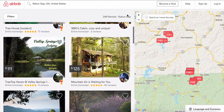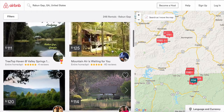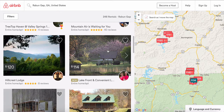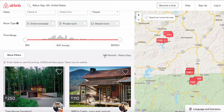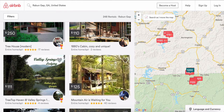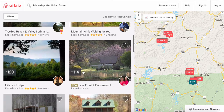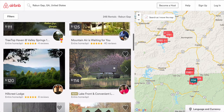So this is the search results, and voila, there he is. That's number 6. It's the third row. So he's got a really good position in the search results, which might be a little bit surprising, because if you look at the amount of rentals, there's 248 rentals, and he's number 6, even though he doesn't have any reviews yet, and he hasn't had any bookings yet. And you look at the other listings, you'll see that they all have reviews. There's a bunch of super hosts here, and so you might ask yourself, how is it possible that Jamie shows up on the first page?